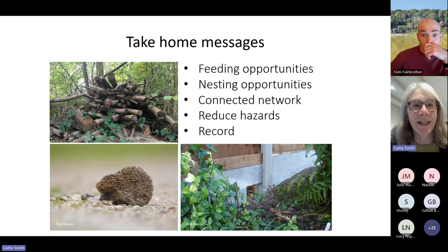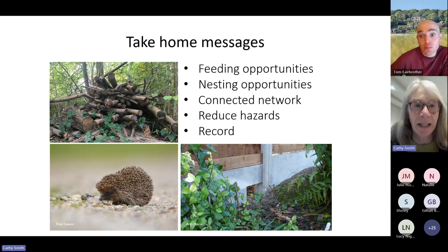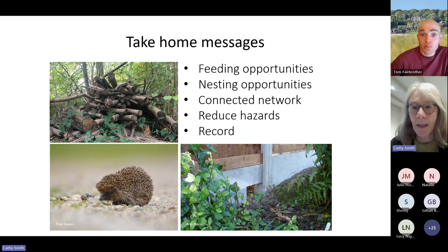And so just to summarise there, before we move on to Emma, who will go into a little bit more detail on how we can work together. So it's about providing hedgehogs what they need in their environment. They need feeding opportunities. They need somewhere to nest. They need a connected network, that social, those 2 kilometres a night. Think of that distance they need to be able to move and that habitat they need. We can reduce habitat hazards. That's really important. And we can record them. That helps conservationists, helps all of us understand how hedgehogs are using their environment and what's working and what isn't.